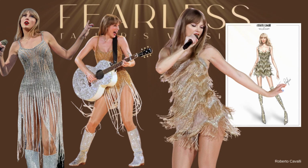Look how much warmer Taylor looks in gold than she looks in silver. Look at her skin tone. Look at her hair. I've always said it: the color creates the skin tone. Look at her chest area. Look how cool her chest area is on the left versus on the right. It looks much warmer because it's pulling warm. The dress is making her go warmer. It's amazing. And those boots are just divine.